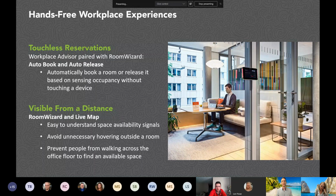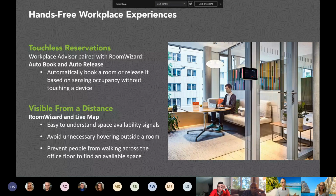Or it solves the same phenomenon in the opposite direction, where a space is reserved but nobody shows up, like a no-show meeting or a phantom meeting. The system can detect that as well. Hey, it was reserved, nobody's here, it waits a certain amount of time, releases it, and sends a notification to the organizer, hey, we released your room. We see this happen all the time. It's this meeting every Tuesday at 2 o'clock, this stand-up meeting nobody goes to, but it's wasting all this time on the calendar.